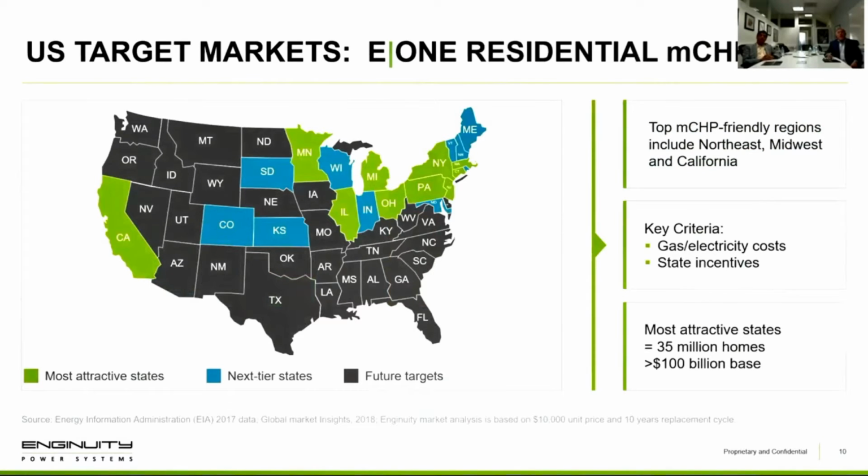Now let's talk about the market. In the US alone, there are 70 million homes that use natural gas or propane for water heating and space heating, or about 60% of all homes. We're targeting states with high spark spreads and strong support programs for energy efficiency. Spark spreads represent the difference between electricity and natural gas prices. So with these criteria, our top 10 states include the Northeast, the Midwest, and California, where we all know that resiliency is a big issue these days.